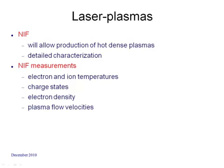The capabilities of NIF will allow production of hot dense plasmas that can be characterized in great detail. NIF will allow measurement of such properties as electron and ion temperatures, charge states, electron density and plasma flow velocities, all of which are essential for understanding experiments in plasma physics.